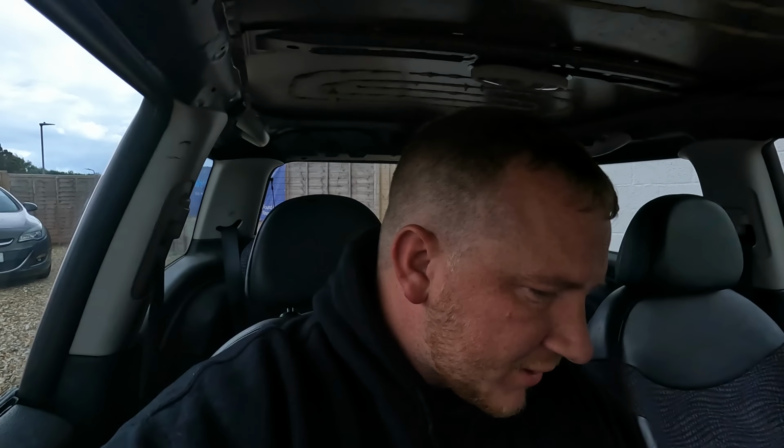So there are a few things yet to be disclosed about this, but this is the first time I've actually sat in it and experienced the echoey roof. I'll be interested to see what it's like when we actually get out on the road. I'm going to cut it off before it gets too hot, and let's have a look under the bonnet and see what the story is under there.